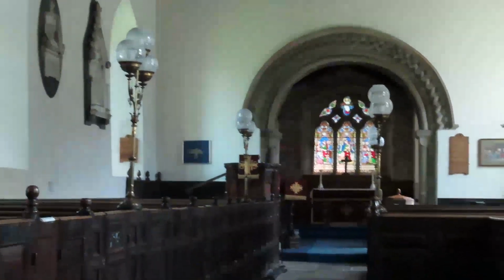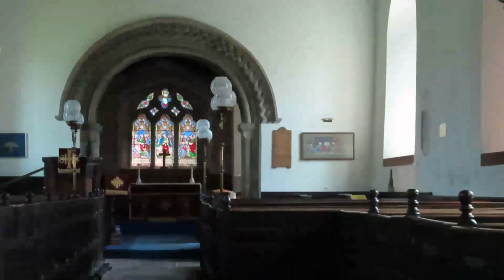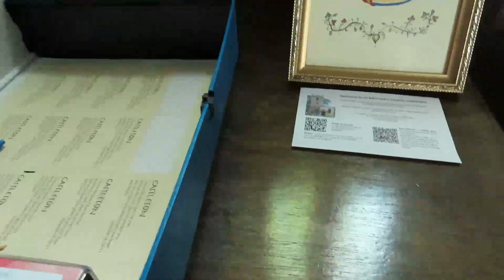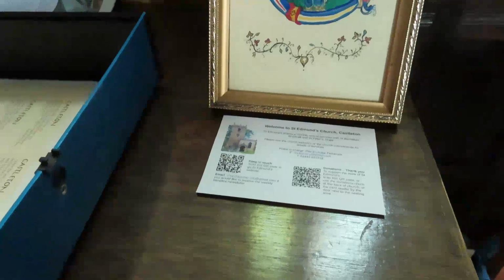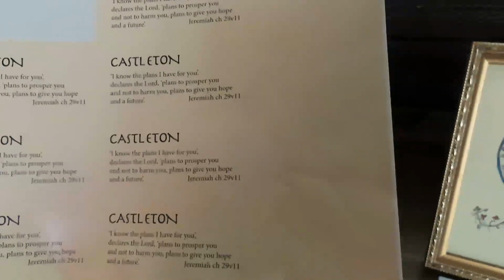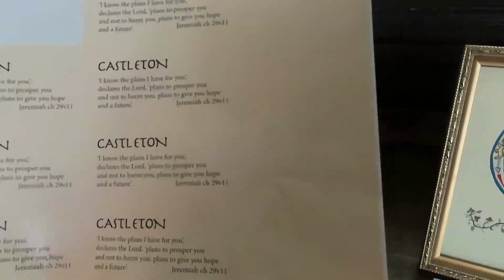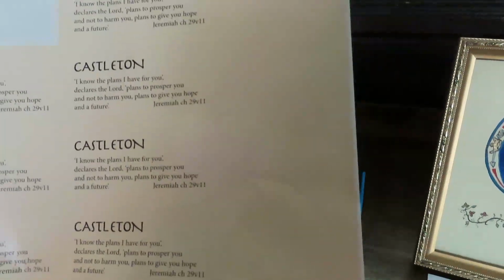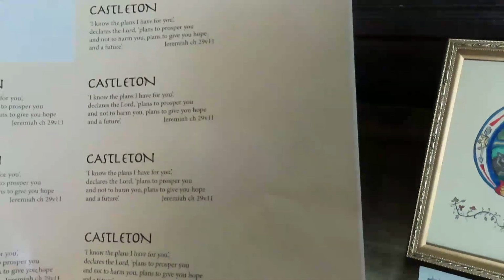We look for our second stamp and sticker. Here we go. Here's the box and the stamps. What verse have we got? Do you want to read it out for us? I know the plans I have for you, declares the Lord. Plans to prosper you and not to harm you. Plans to give you hope and a future. That's Jeremiah chapter 29, verse 11. Amen.